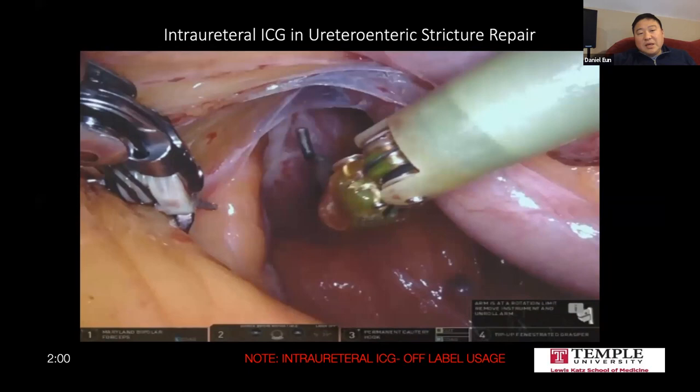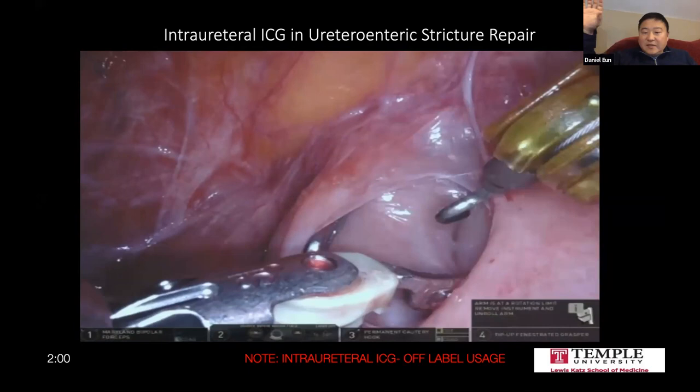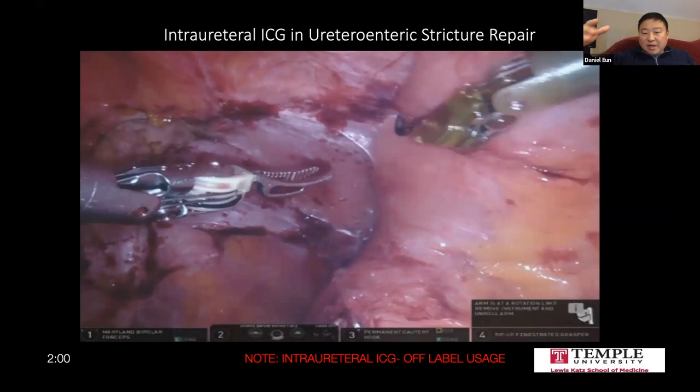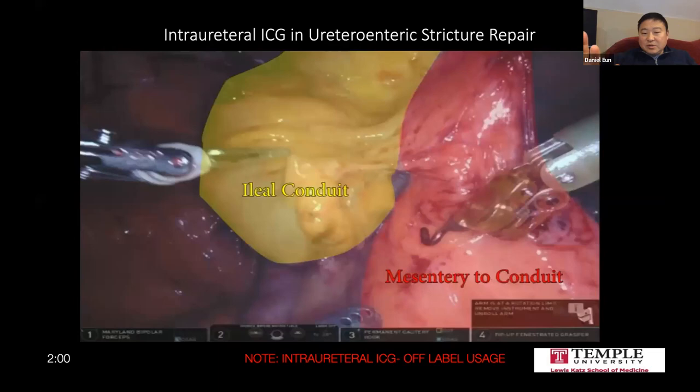In the beginning, you're not really sure where everything is. And here we start to realize, okay, I think here's my ileal conduit. This is the mesentery, all these other bowel segments we can start taking down. And so you start to get a sense of the anatomy. And so here's our conduit. Here's our mesentery. We know not to mess with the mesentery and the blood supply to the conduit.